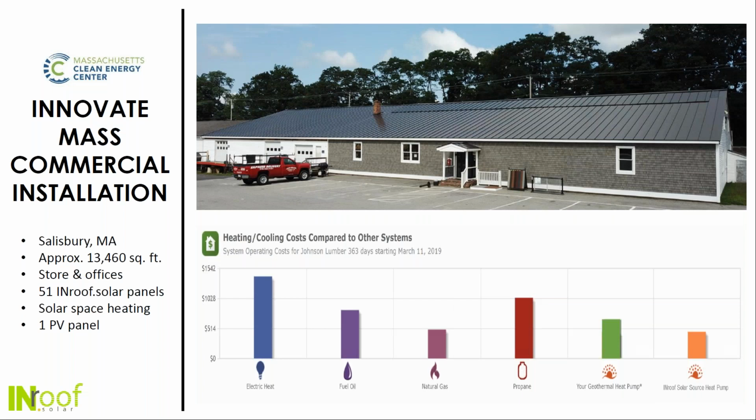Okay, so this is the Innovate Mass project. This is a lumber yard and hardware store in Salisbury, Massachusetts. It's a little over 13,000 square foot facility, I guess you would say. It's basically a store, store front and offices. We've got 51 solar thermal panels there, and it's not the entire roof in this case, it's just a little subset of the roof.